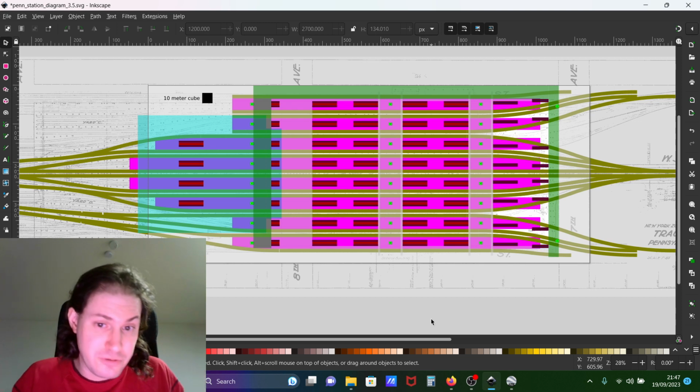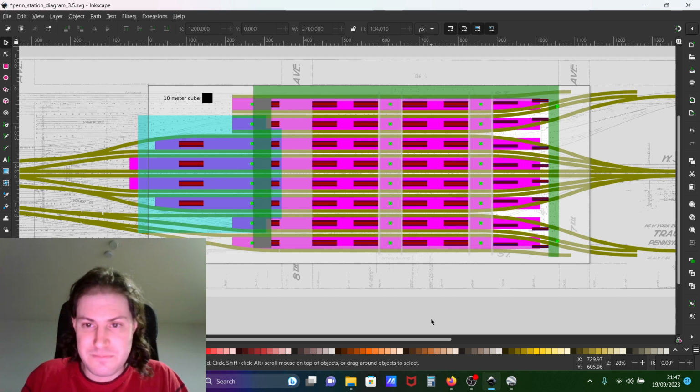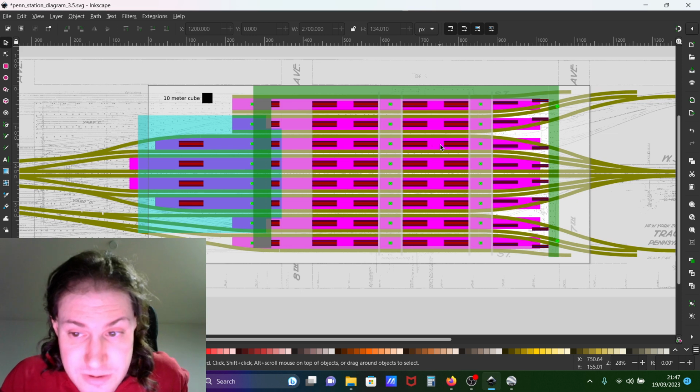Turnouts are very failure prone. They're very maintenance intensive. In practice, if you try to run your timetable based on lots of switching, then one delayed train messes the entire system.